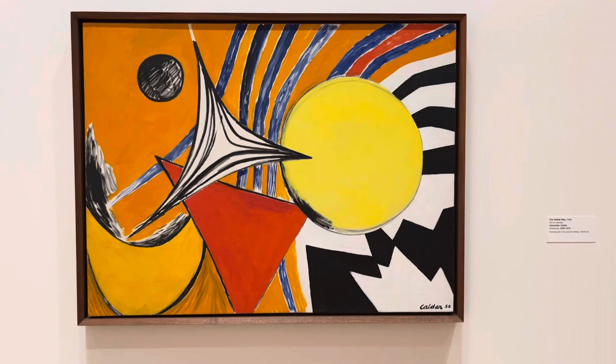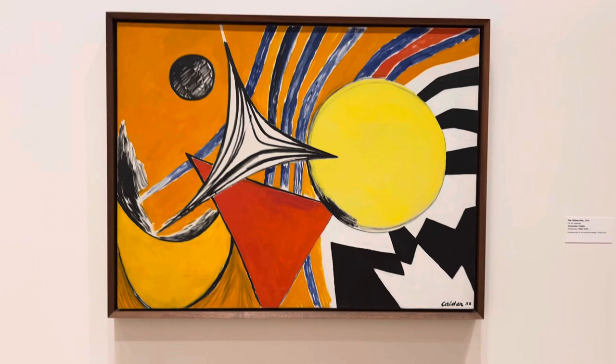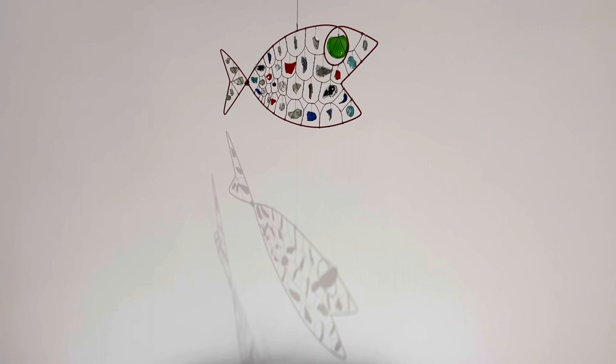Great little fish piece there. This, I meant to mention, is the only oil painting in the show. Alexander Calder, of course, is so well known for the big sculptures and the mobiles. That's where In Motion comes from, Calder in Motion. Of course, these mobiles, and we'll see it here with the fish, they do move ever so subtly. And look at the great shadows there that move along with these pieces.